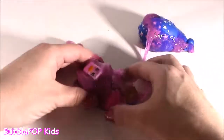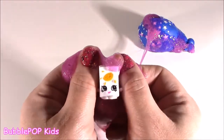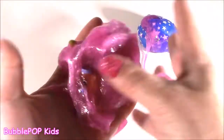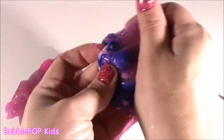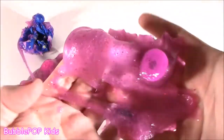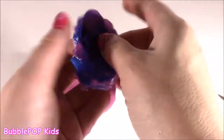This is like little Shopkins. I think it's season 7. Bubble, it is season 7. But why is it so sticky? Like bubblegum? Oh, the last putty was a little bit sticky. This is like super sticky. Maybe she didn't put enough borax, or maybe she meant it to be like this. I don't know. But there are Shopkins in here.